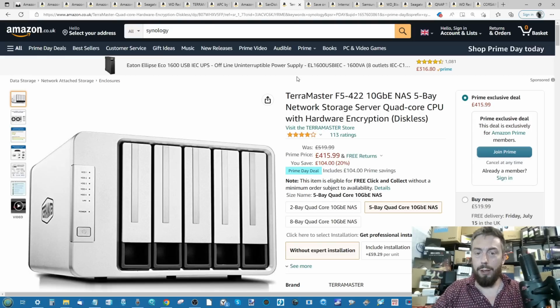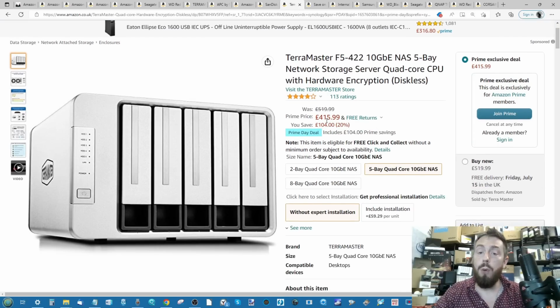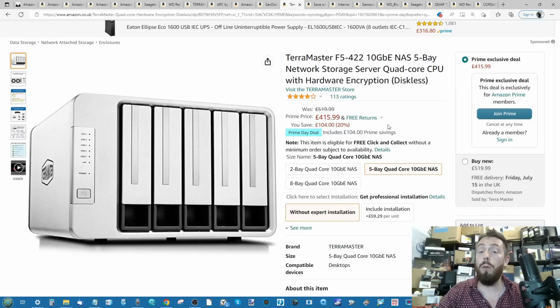Oh my god, I really did put a lot of UK deals there, and look at that. The 10 GBE NAS is on there as well. We've got the 10 GBE 5-bay Intel powered, and again, 415 quid. If we go back to that tab from earlier on where we had it in the US, we can see they've got it at $479, and the UK are able to get it right now at £415. So a lot of parity in that pricing.